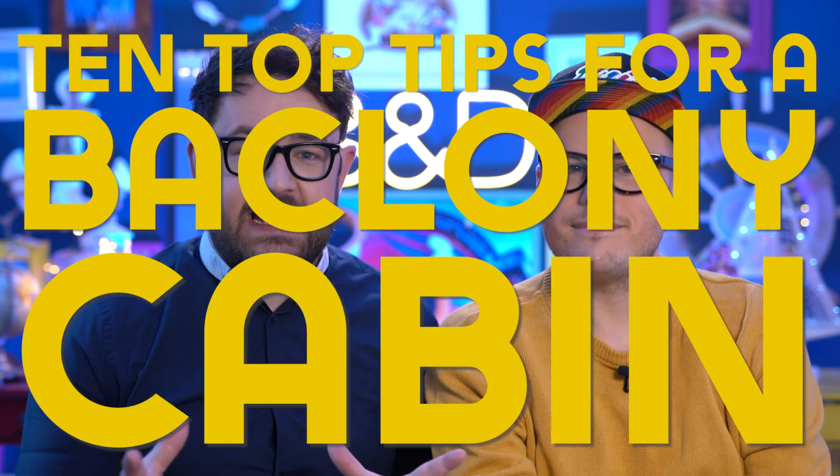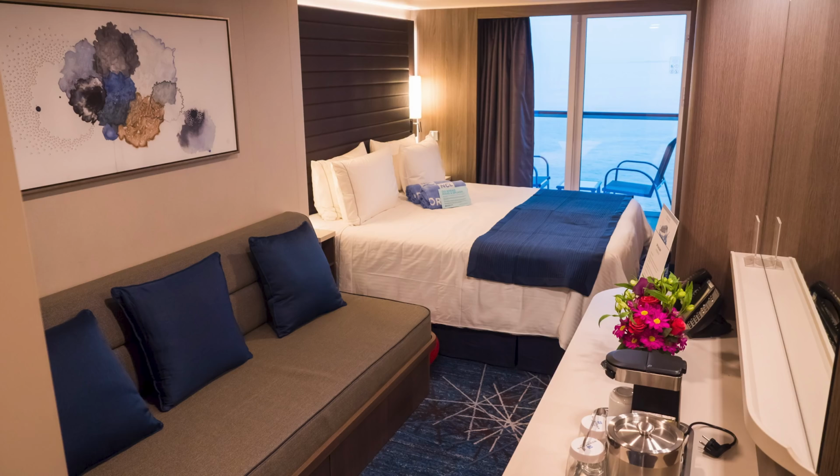Seriously, we're going to be looking at our 10 top tips for booking a balcony cabin and giving you all the reasons why it's such a good idea. Yeah, we've cruised on insides, ocean view, balcony, so we know all about these cabins, so you want to stick with us to find out all the top tips and reasons why you should book.